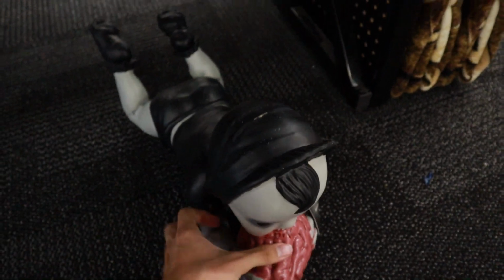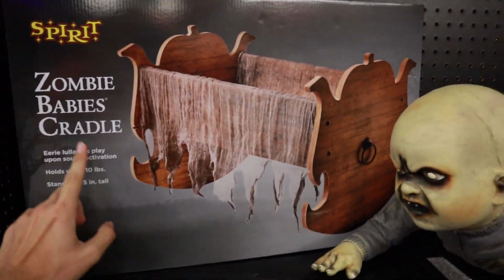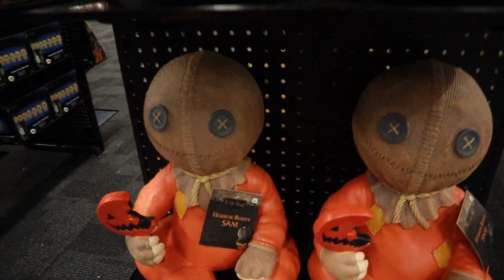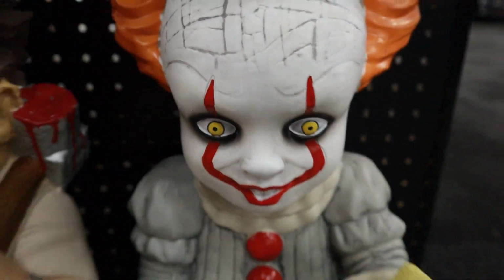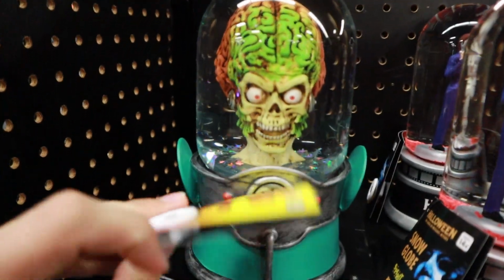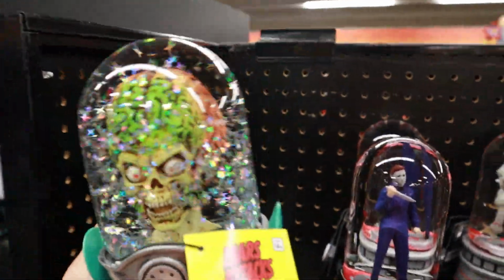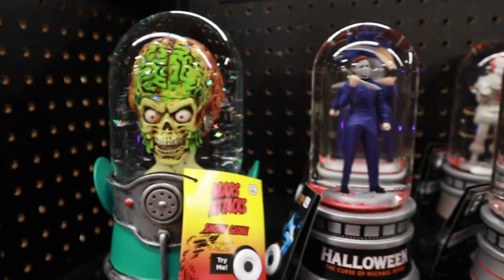Oh, okay. We got George, poor George right here. We got the Zombie Baby Cradle, which is honestly dope for Zombie Baby collectors. It's honestly really cool to have. And then Ghostface, Sam, Leatherface, Pennywise. He looks scary. We have the ornaments. The Mars Attacks one is actually so cool. Mars Attacks ornament is dope.